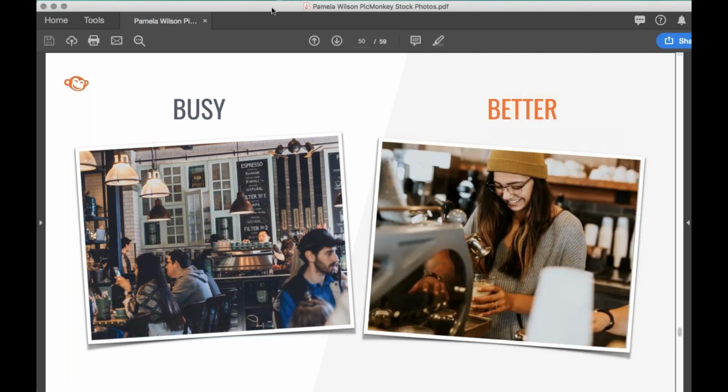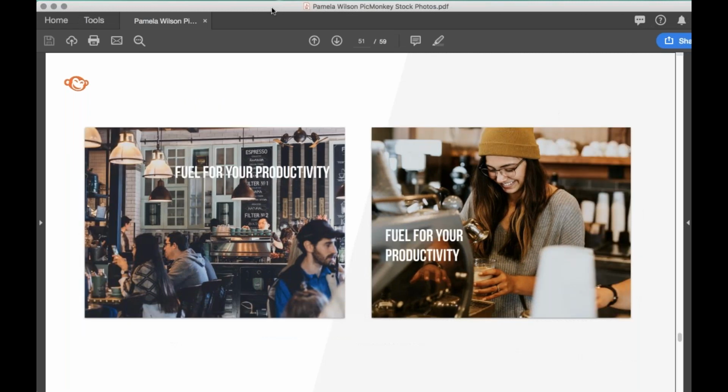So the alternative photo that I brought is this one. She is still clearly in a coffee shop. This is not a home situation where she's serving herself coffee. She's in a coffee shop. This may be a barista actually, so she's getting that ready to give to a customer. It's obviously a coffee shop setting, but it's so much easier to add text to this.